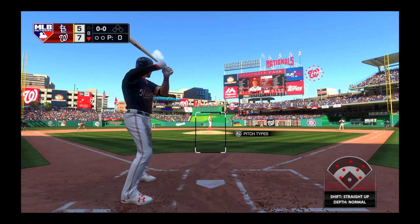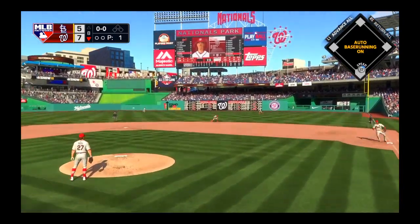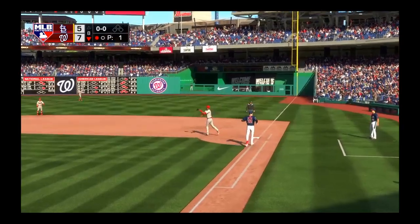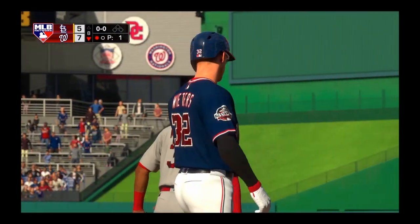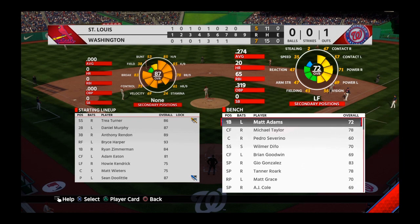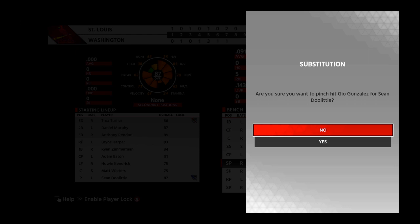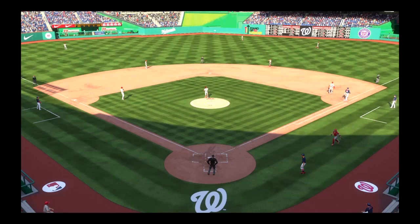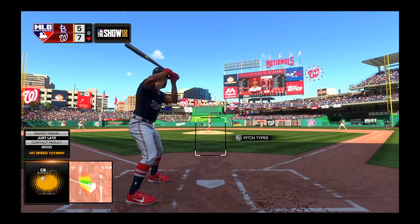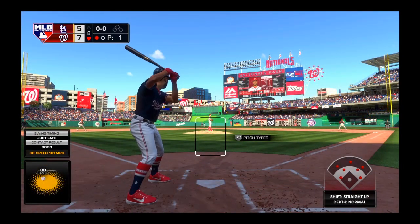He's set. Here it comes. Hit hard on the ground to second. And he'll throw him out from short right field. Nicely done for the first out. The pitcher, number 62, Sean Doolittle. Gio Gonzalez will get the call here as he'll hit for the pitcher. Number 47, Gio Gonzalez.